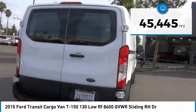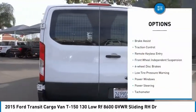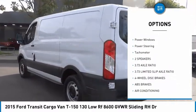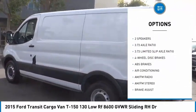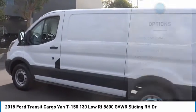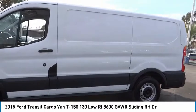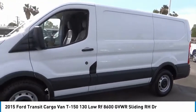Here are some of this vehicle's great options: electronic stability control, brake assist, traction control, remote keyless entry, front wheel independent suspension, four-wheel disc brakes, low tire pressure warning, power windows, power steering, tachometer. Come see the car for yourself.